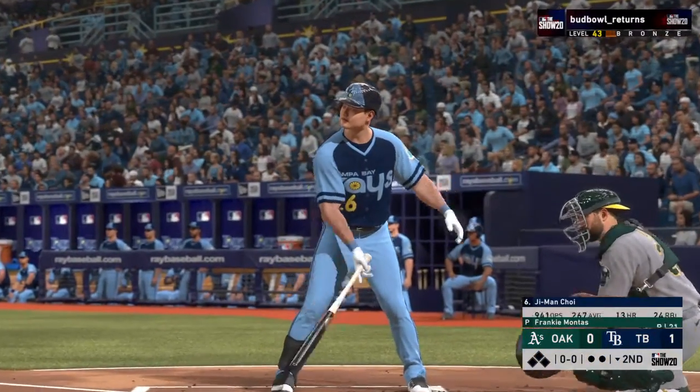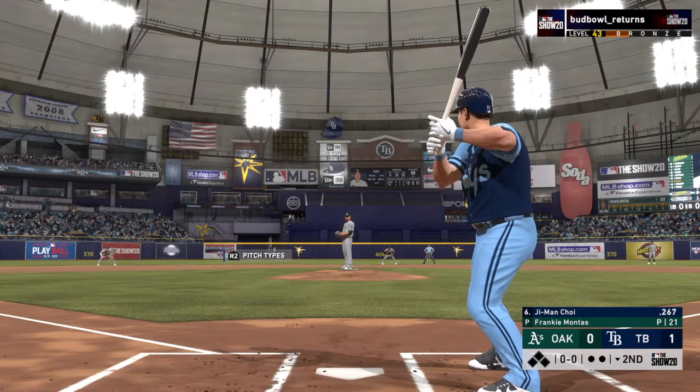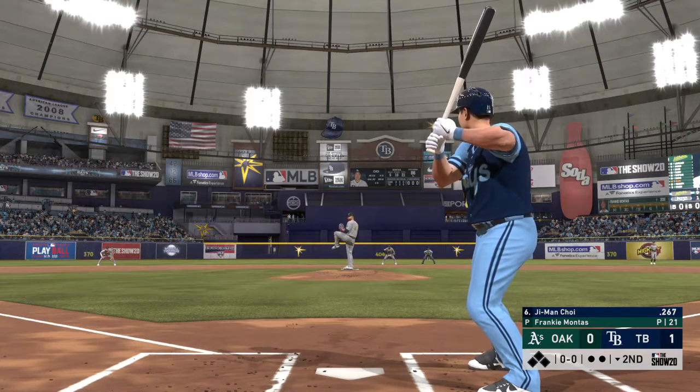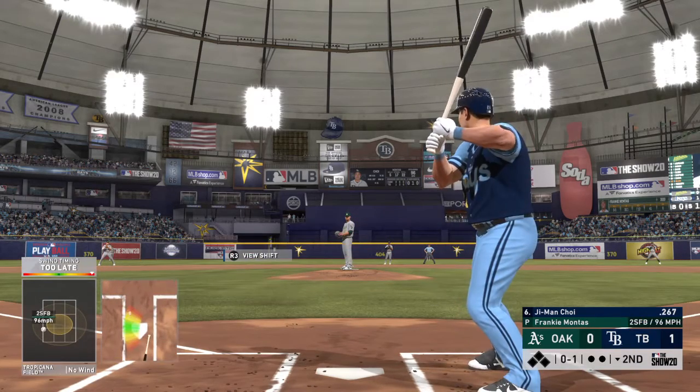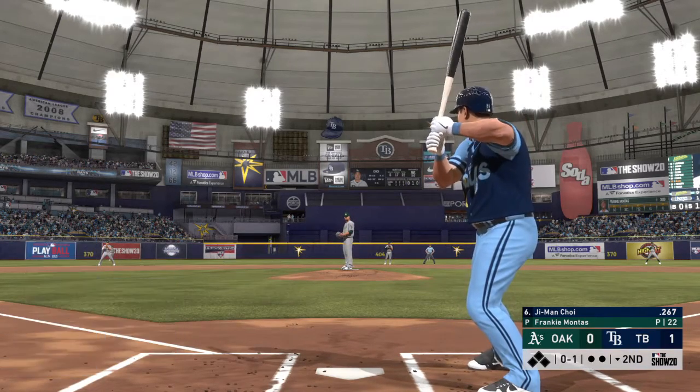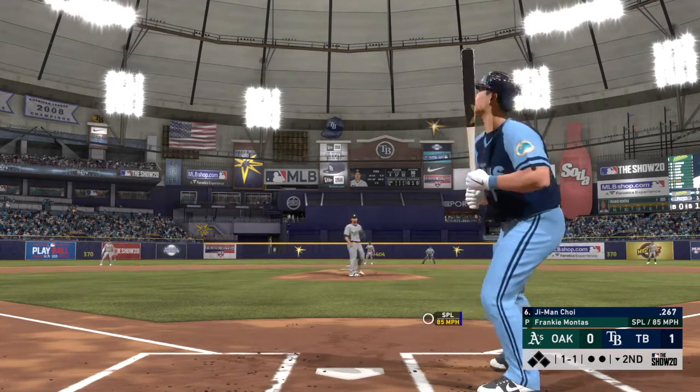Ji-Man Choi the next to hit. He's set to lead off the home half of the second. The first baseman. First offering on its way. A little tardy there. No balls and a strike. Hey, that's a well-executed pitch right there. That might have started middle, but you saw it breaking away to that outer part of the zone.